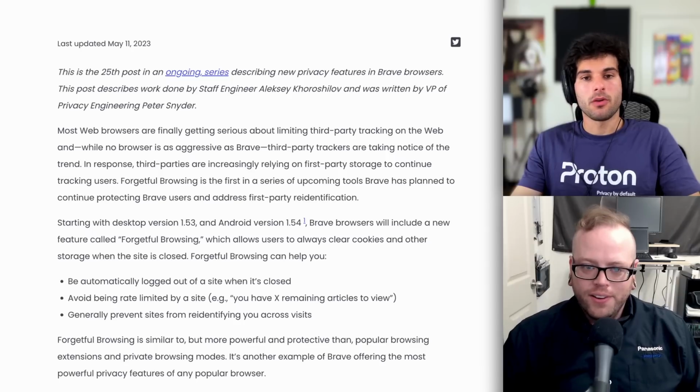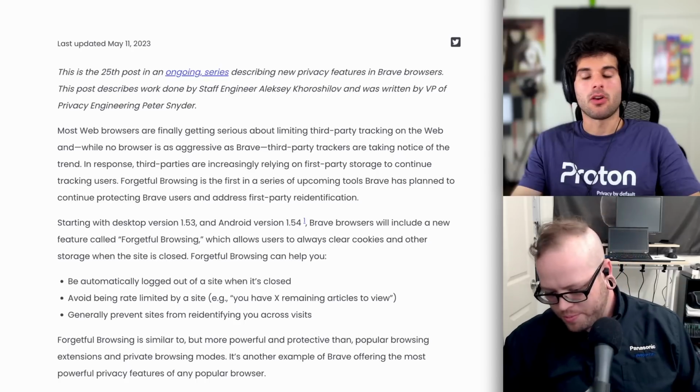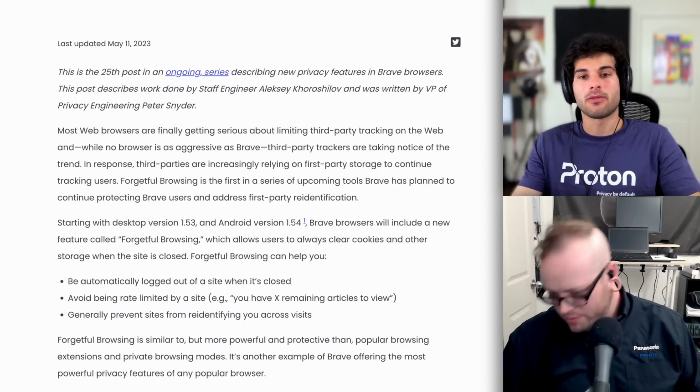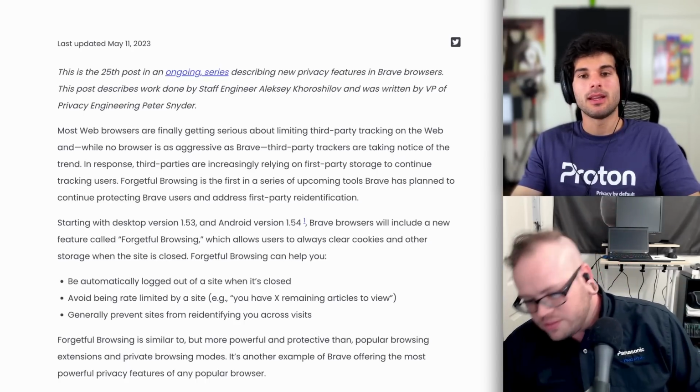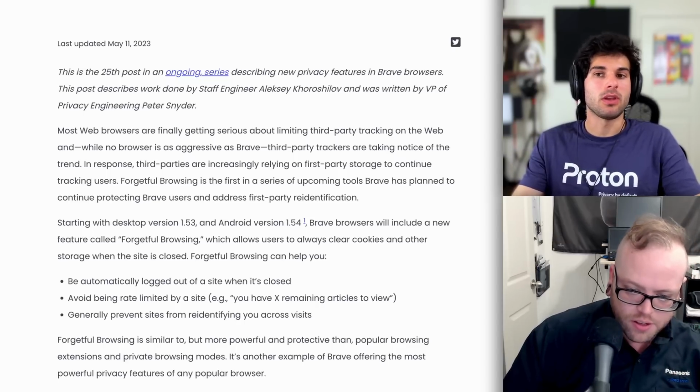Also, just so people know, desktop version 1.53 is not open to the public yet, I don't believe. Like I'm on the most up-to-date version and I don't have that, but you can still enable it in your flags in experimental, but this is going to be in the desktop version coming soon. So probably in the next week or so, I'd imagine.